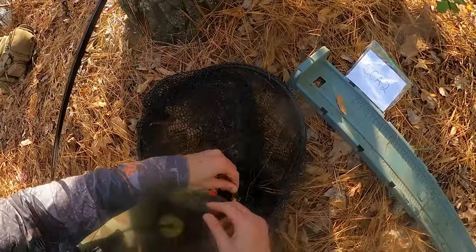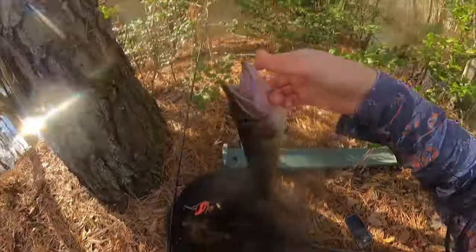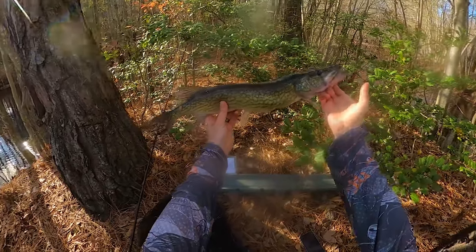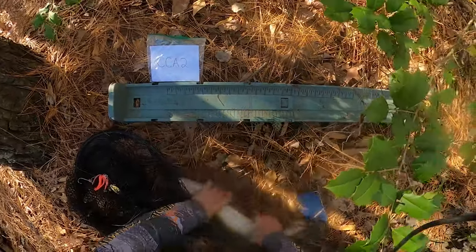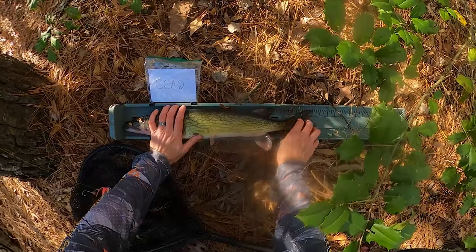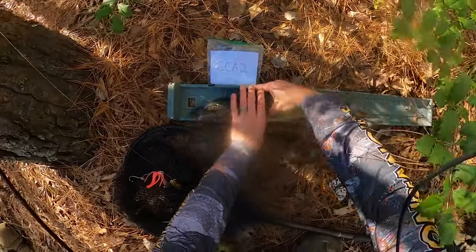You got my spinnerbait all in there, huh? All right, then, hang on. There we go, okay. Now we're getting to a good-sized pickerel, folks. Yes, I know. Let the struggle begin. You're trying to take your picture for the next 10 minutes. I know I will. And she'll come in at 23 and a half. Now we're getting up there.